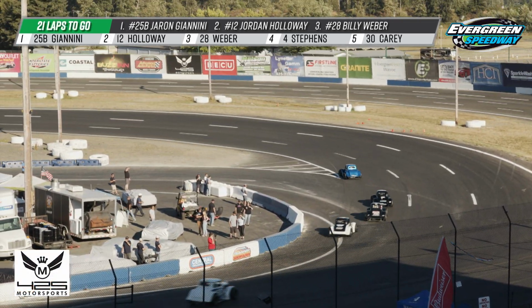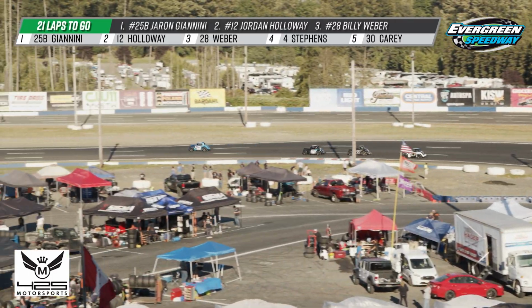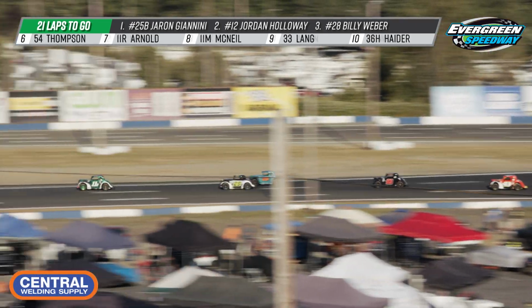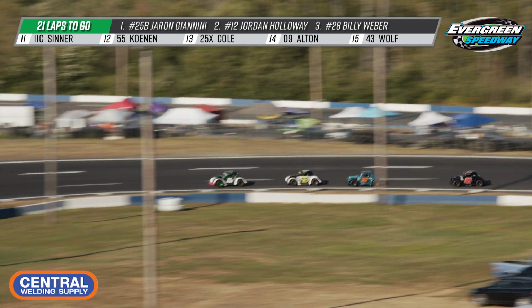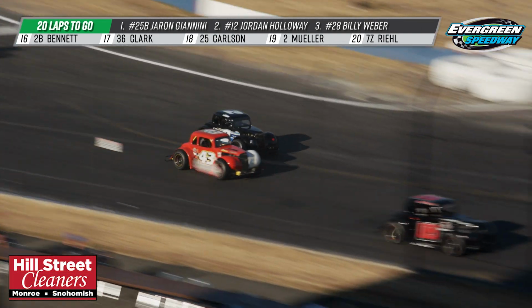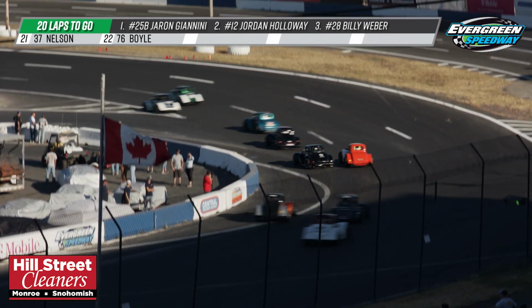Giannini is looking good right now, but that second group is starting to really close that gap each and every lap right now, and they've got to know they've got the pressure there. As you look back in the field here, good battle back there between Brandon Cole and Coonan as they go on to put the pressure on the 11 car of Sinner. Yeah, Chad Sinner definitely just going backwards. Someone must be off that car, maybe missed the setup. Maybe he's used to running at nighttime, and this daytime setup was just a little bit off the mark.